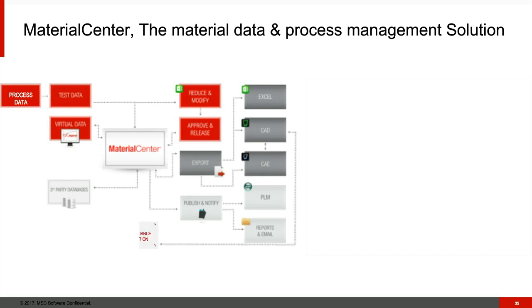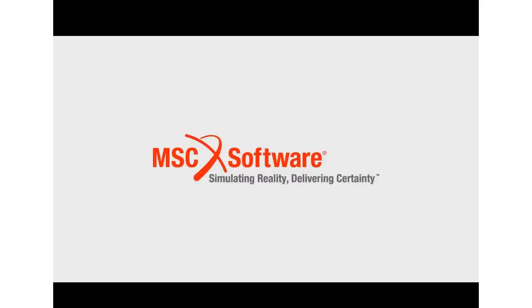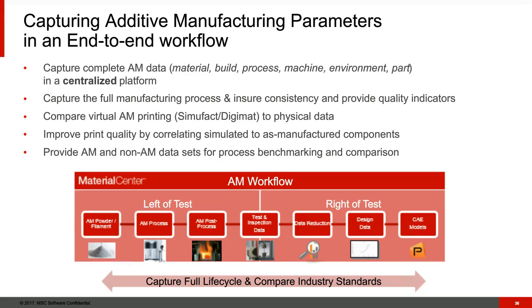Finally, and last but not least, we have a compliance solution. In partnership with iPoint, we want to be capable to produce data that are REACH compliant. Specifically for additive manufacturing, Material Center will enable you to capture the full AM data, about the material, about the build, the process, the machine, even the environment of the part, in one unique centralized platform.